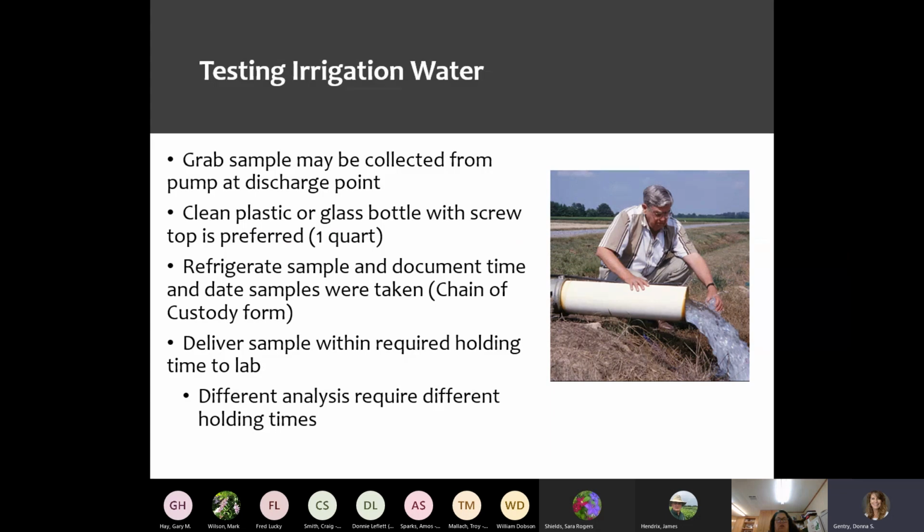And lastly, testing your irrigation water. For those of you that do irrigate, a lot of times we have trouble with salinity, especially in South Louisiana, and that's something that you want to address, because that can obviously cause problems in your crops. You can actually grab a sample from any discharge point in a clean plastic or glass bottle with some type of screw top. We do have other bottles at our labs that you can use to take samples as well if you're not comfortable with using one of your own.